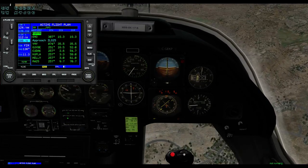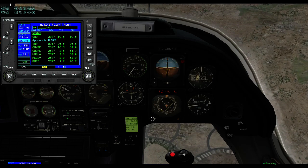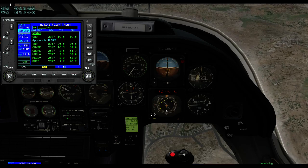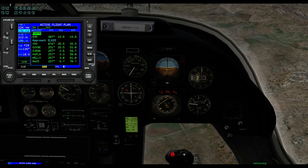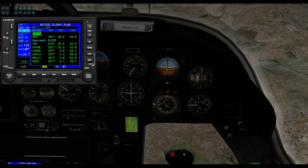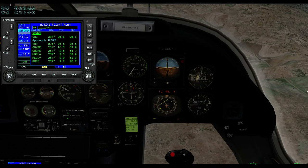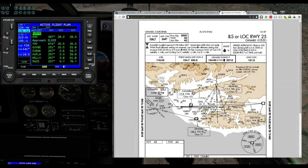Okay, so Fillmore at 148. Ground, American 4355, good afternoon, at taxiway Papa, request taxi to Papa. 11 miles. That's why we're not getting anywhere yet. So we're still... Okay, so I know where we are now. So just to give you an idea, we're somewhere over here coming in, because there's the 148 radial, and we haven't hit that yet.